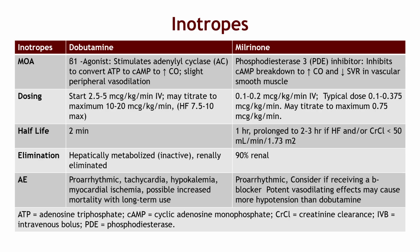Milrinone is a phosphodiesterase inhibitor. It inhibits cyclic AMP breakdown to increase cardiac output and decrease systemic vascular resistance. Its half-life is much more prolonged. It's renally eliminated, and as such, you can see much higher levels than otherwise anticipated in patients with renal dysfunction. Similar to dobutamine, it's proarrhythmic, and so you should have that awareness. It can cause more significant hypotension than the dobutamine utilization.